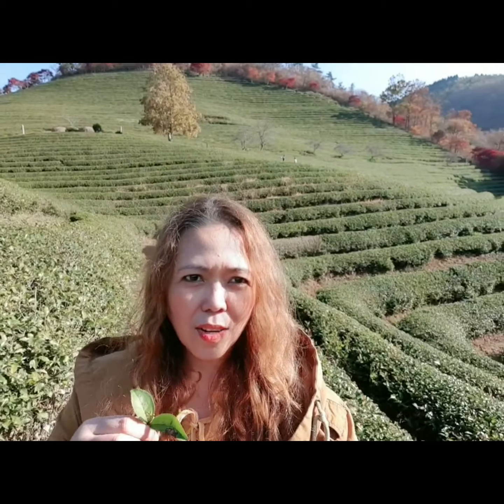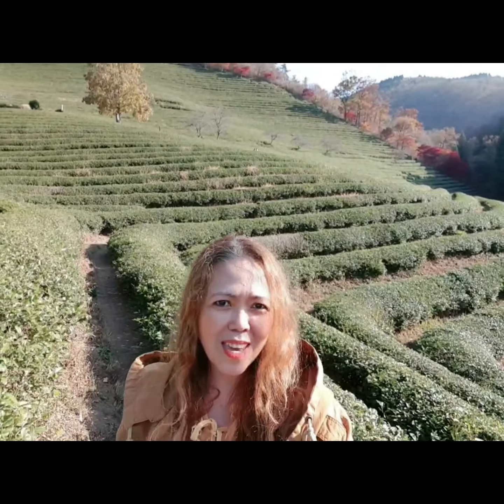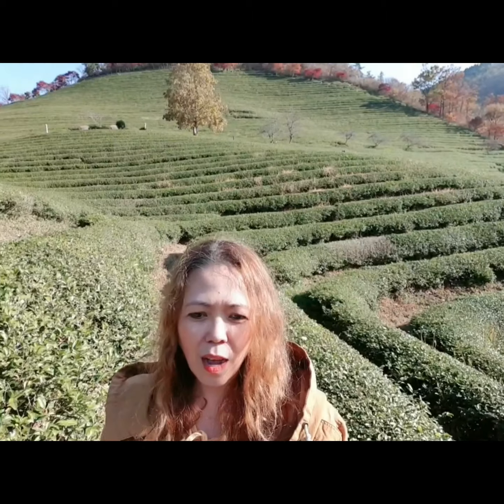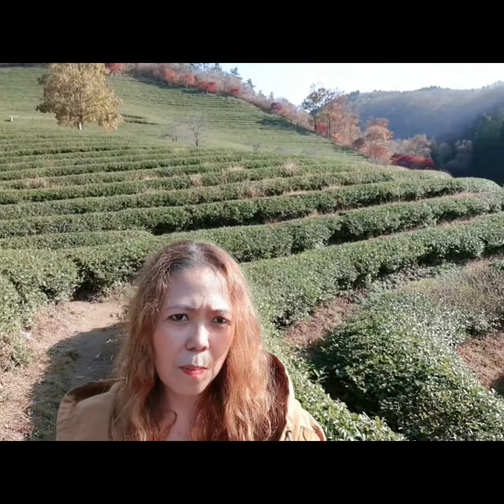Look. Okay, I'm going to tour you, of course. Let's tour together. Wow, wonderful place. See how wonderful Korea is. Very beautiful. Okay, this is just near our place, Boseong, Jeollanam-do, Korea. If you want to go, just search Boseong Nokcha Green Tea Garden. Green tea, we call it Nokcha in Korea. So this is it. Oh my gosh, so very beautiful place.